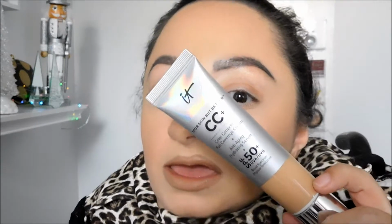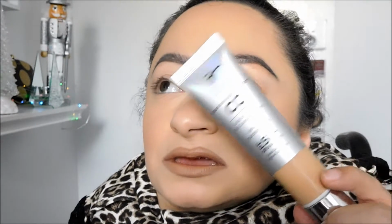Something that I wear in the summer all the time is the It Cosmetics CC Cream. Now this, I feel like it's such an underrated product. This is an amazing product for the summer, and it's got an SPF of 50. It's amazing. And it's color correcting, and it is, like it says, full coverage cream, and I love it because it's so hydrating on the skin.